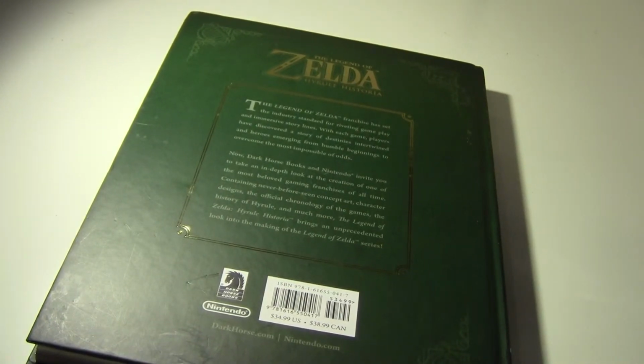The Legend of Zelda franchise has set the industry standard for riveting gameplay and immersive storylines. With each game, players have discovered a story of destinies intertwined and heroes emerging from humble beginnings to overcome the most impossible of odds. Dark Horse Productions, so they actually helped make this book, and Nintendo invite you to take an in-depth look at the creation of one of the most beloved gaming franchises of all time, containing never-before-seen concept art, characters, designs, the official chronology of the games, the history of Hyrule, and much more. The Legend of Zelda: Hyrule Historia brings an unprecedented look into the making of the Legend of Zelda games.